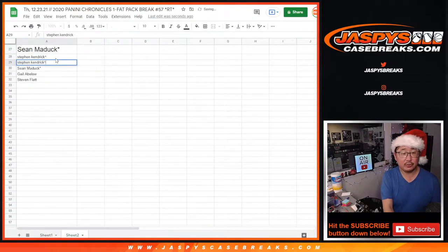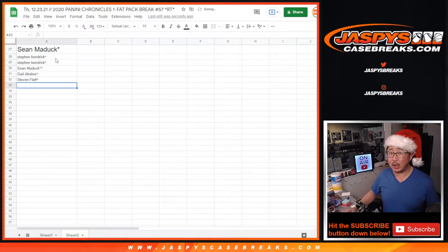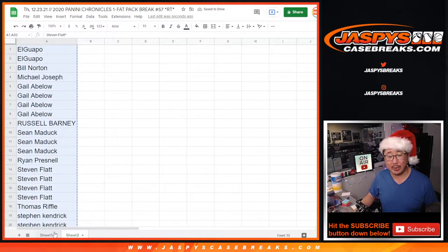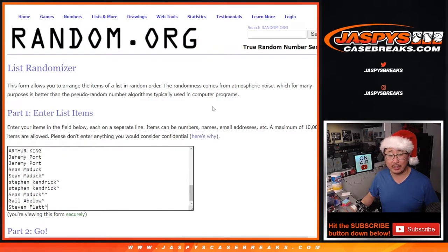So that gives you some better odds to try to win spots in that random number block. But first, we're going to do the break. Here's the second dice roll.